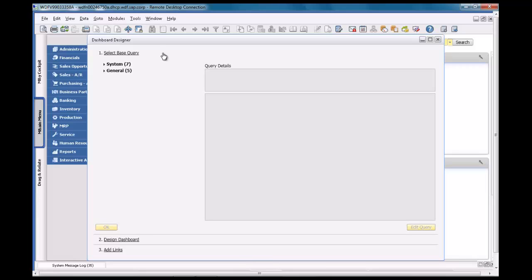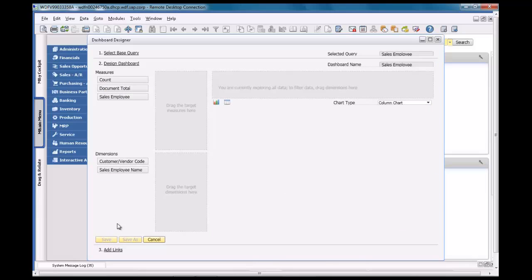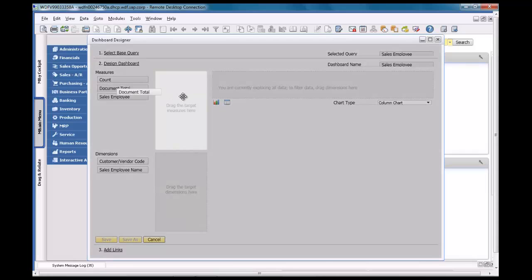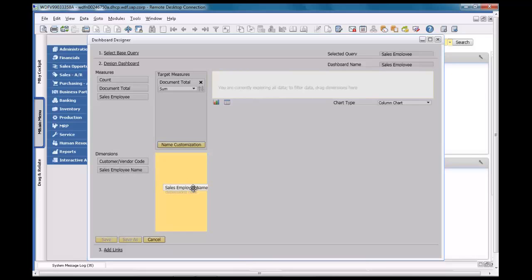In the Dashboard Designer, I'm firstly going to select my base query, which is the Sales Employee Performance query that I created. Next, I'm going to design my dashboard by defining the measures and dimensions for my query. I'm going to choose the document total, and then drag the document total to the target measure section, and it will represent the sum of all of the invoice documents. I'm then going to choose the sales employee name and drag it to the target dimensions section.